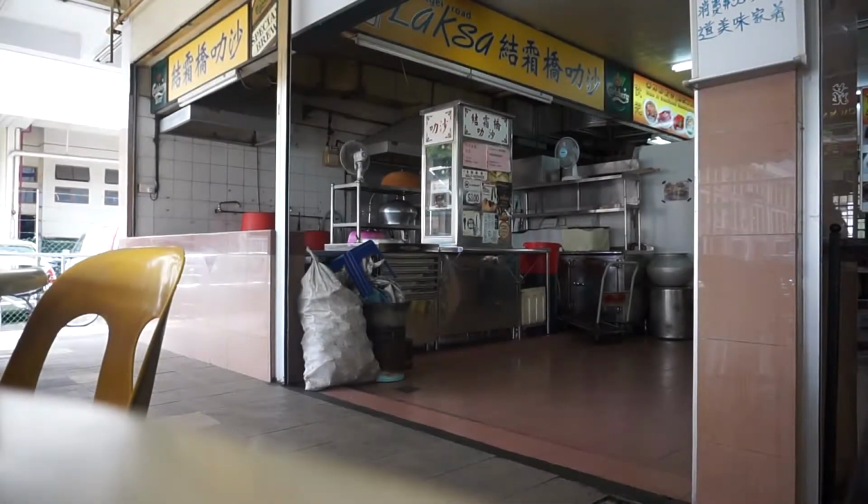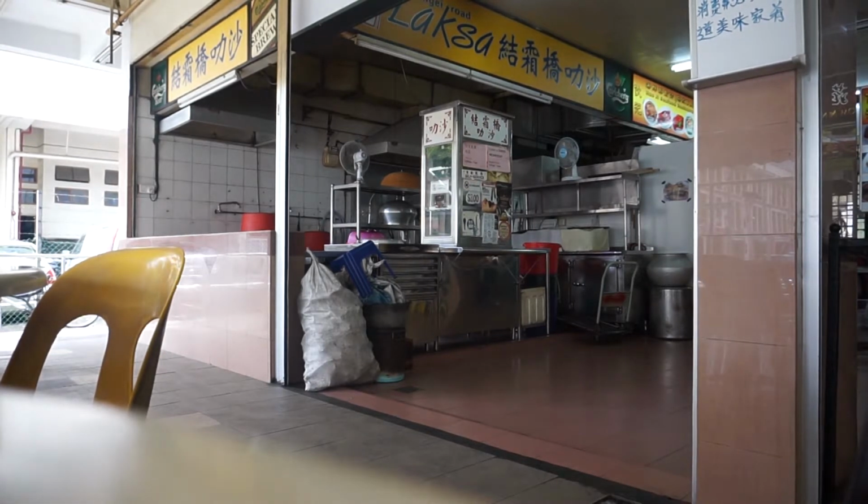Okay, so this is the shop that sells Sungei Road Laksa. It's one of the few shops left in Singapore that actually cook their laksa using charcoal. One thing is that the proprietors of the shop do not like people taking videos or pictures of them. So I've come back during their off day to show you the shop so that you can go there and eat it yourself.